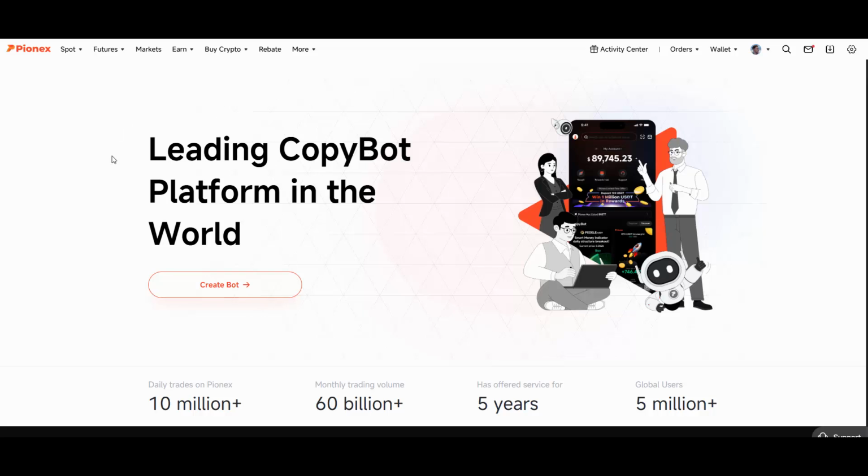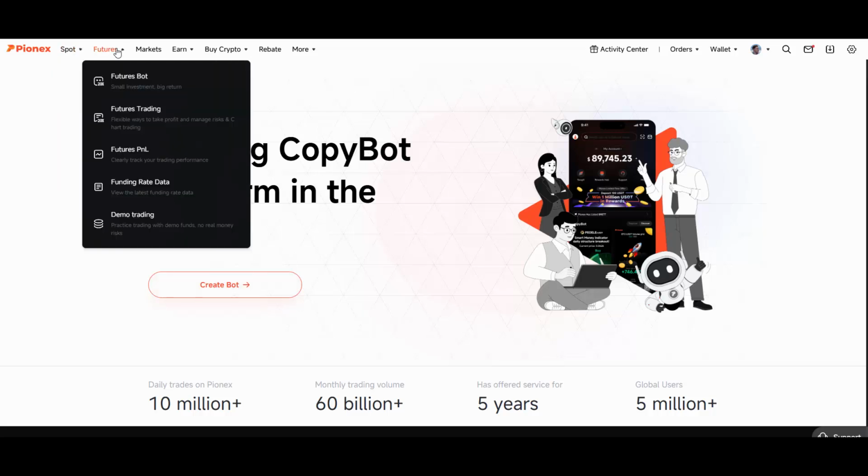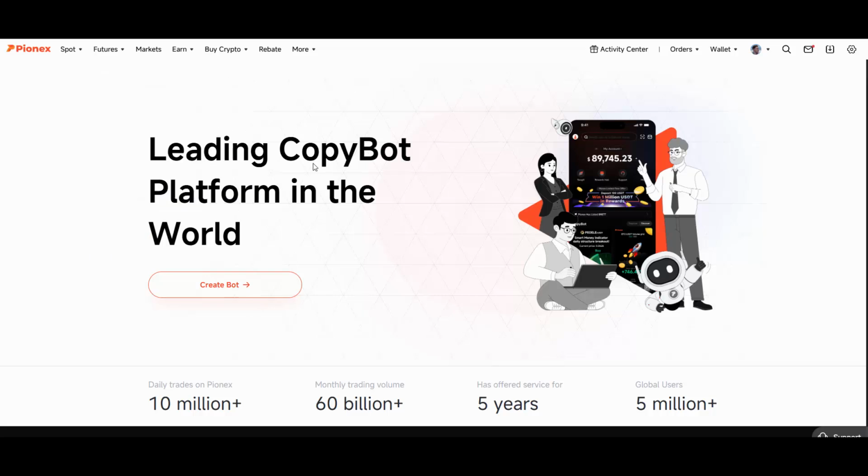So when we are on the platform, guys, you can go ahead. They already tell you to create your bot with this button. You can create your trading bots for spot, for futures, and they also have demo trading, which is cool because you don't have any risks. So if you want to learn how to trade, then you can also go ahead and utilize the demo trading.